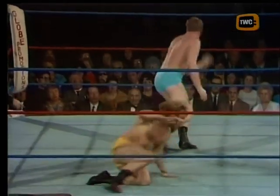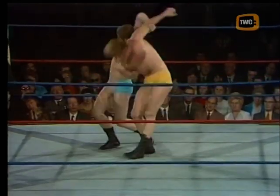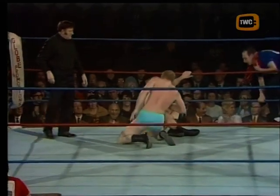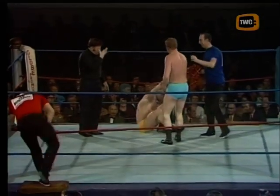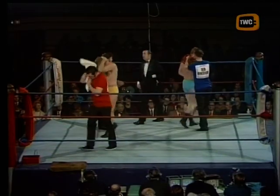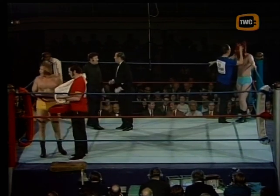Nicely into a head mare. Oh no, missed it, mistimed it. Roberts over the top for the shoulder press. And he gets it. The first one to Roberts. Sportingly helping Veidor up, and Veidor equally sportingly grinning at him and saying, well done, son, that was a pretty good move. You got me there. So the first one to Roberts in round two.